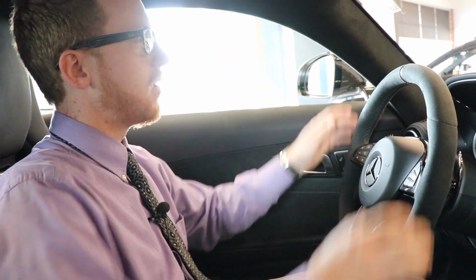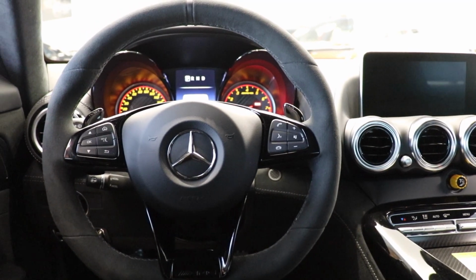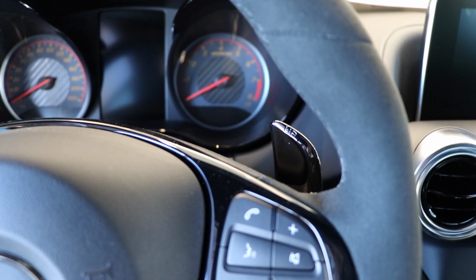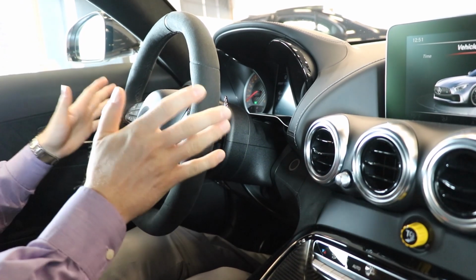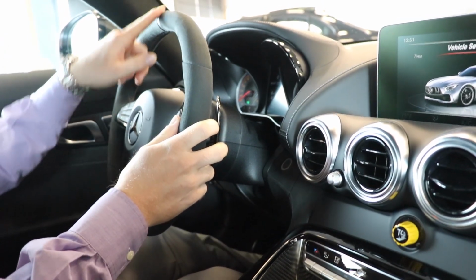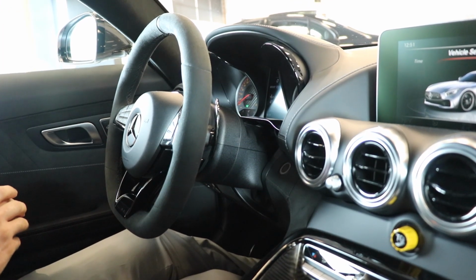You'll notice that the steering wheel is wrapped in beautiful microfiber suede with the signature AMG magnetic shift paddles. These are responsive, lightning quick, and make you feel really engaged with the car. You also notice you have the line at top dead center for when you're doing performance driving. That way you always know where the top of the wheel is.